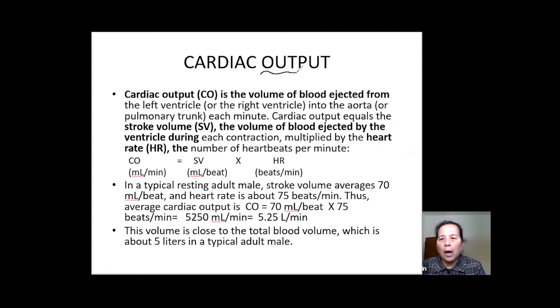Then we're talking about the output of the heart. Cardiac output, cardiac just means heart, the medical word for heart. Cardiac output means how much volume of blood is ejected from the left ventricle or right ventricle, basically the same amount, to the aorta coming from the left ventricle or to the pulmonary artery, per minute. Per minute, how much amount goes there?